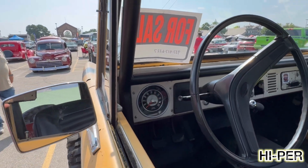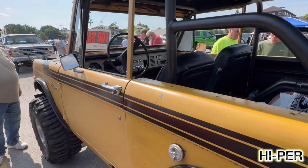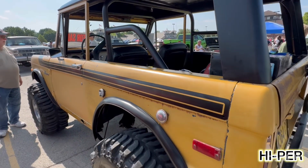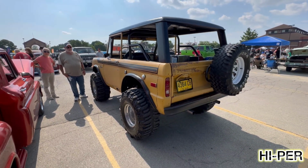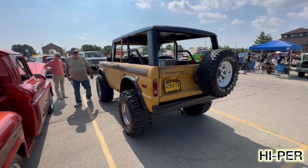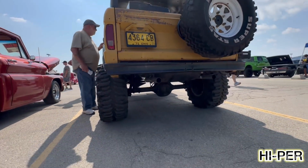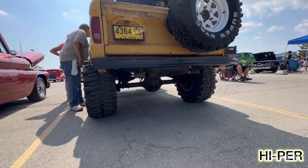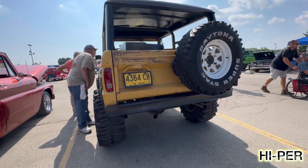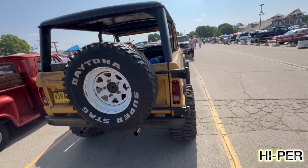Maybe 167,000 miles. I don't know if it's 67. It's a '71, it says there, so it has a newer front end under it. Yeah, it has a smaller back end under it, small rear end. So it has the original '71 rear axle. So it's probably been swapped over to disc brakes.